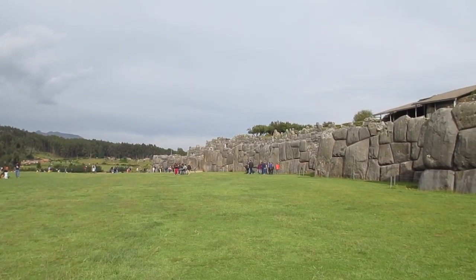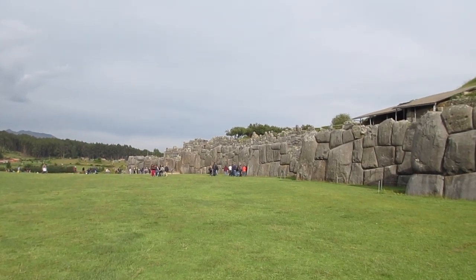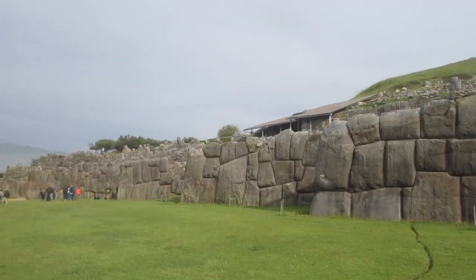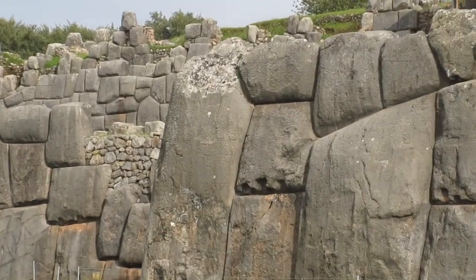It's just absolutely magnificent. If this isn't evidence of a highly advanced lost civilization, I'm not sure what is. Some of these rocks are just absolutely huge.